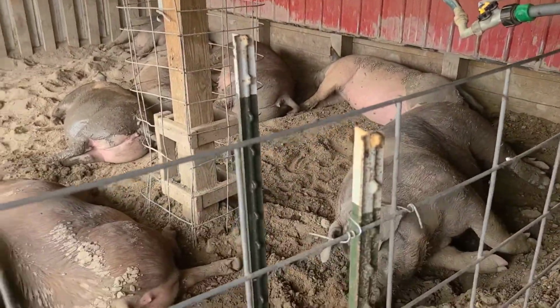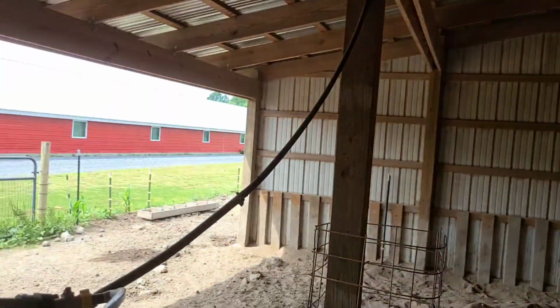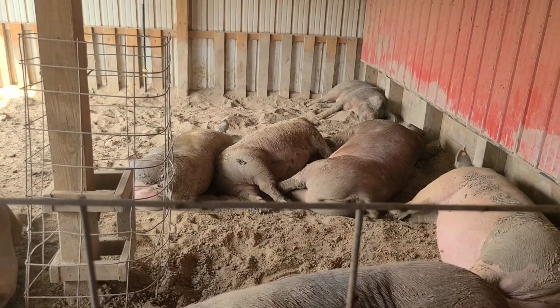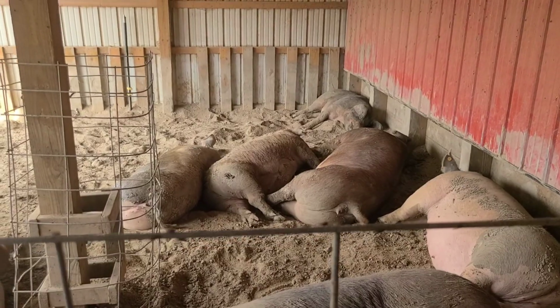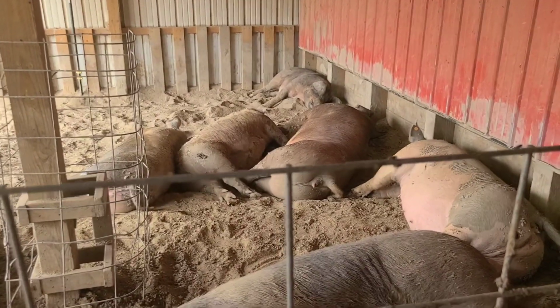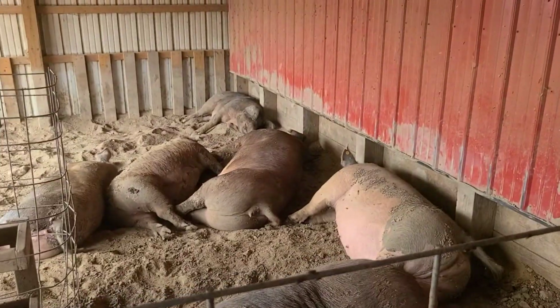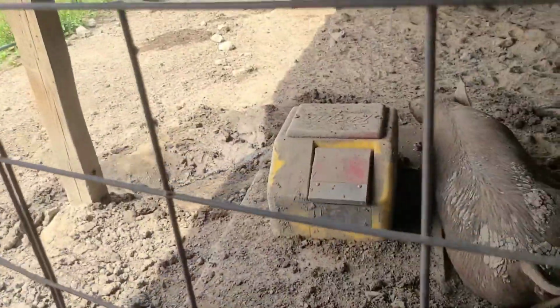So these guys are out here. This barn here, it's nice and shaded in here all the time, and it's dry, sandy, dusty, which we've tried to put shavings in here, and I don't know what to do with them, but they like being able to get in here and give themselves a dust bath pretty much. So I've just kind of stopped fighting them. But it is nice and cool in here. And again, there's one of them Ritchie waters that we have in here.